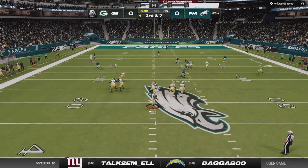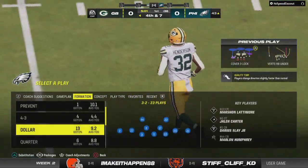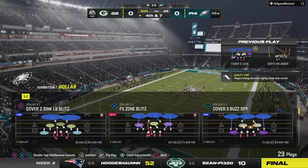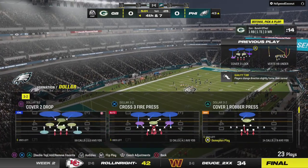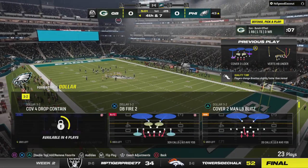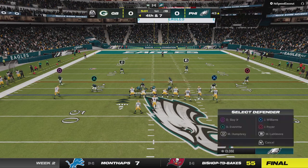They're going to look to throw. And this is going to be incomplete. Off to the rubber bit because they needed to come through with a completion there. Now a drive that started with great field position is facing fourth down. Yeah. So it looks like the offense isn't going anywhere. They're going to go for it on 4th and 7.